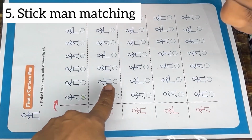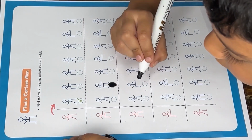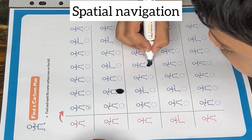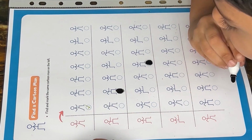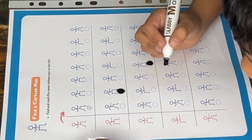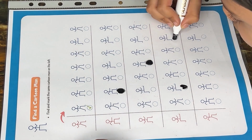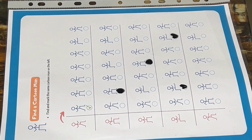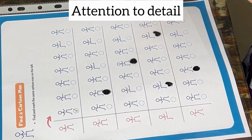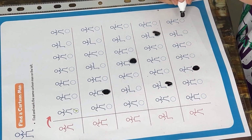Instruct kids to carefully examine the other images and identify the correct stickman. This activity enhances visual discrimination skills as children identify specific details with the stick figures. Kids develop attention to detail by focusing on the unique characteristics of the stickman in order to find the match. Searching for the matching stickman improves observation skills as children scan through images multiple times. Remembering the original stickman helps in improving memory skill as kids try to find the matching figure in other images.